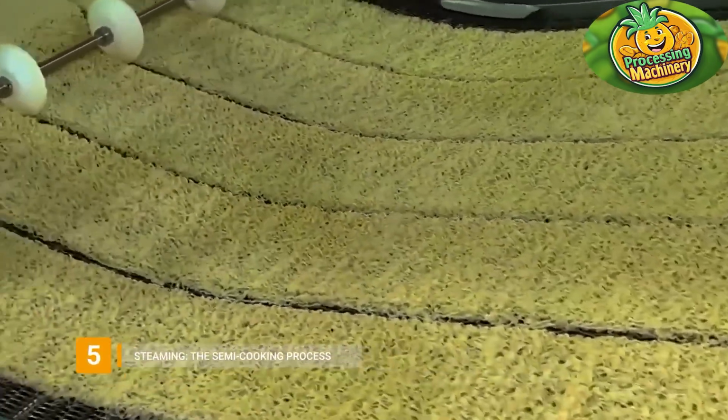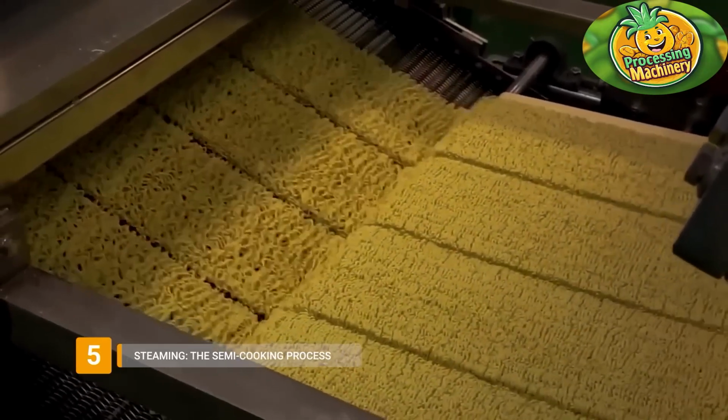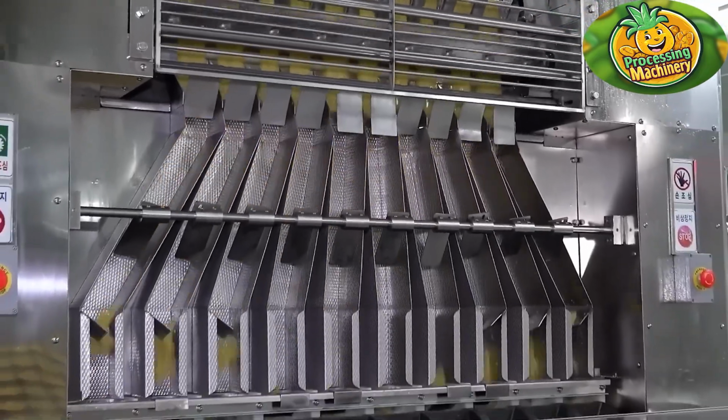After the noodles are sliced, they're sent to the steaming station, a critical step in their transformation from raw dough to a convenient meal. Steaming is a delicate process where the noodles are exposed to just the right amount of steam, ensuring that each portion is identical.